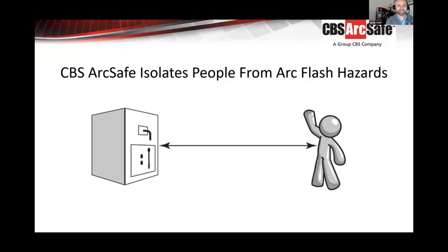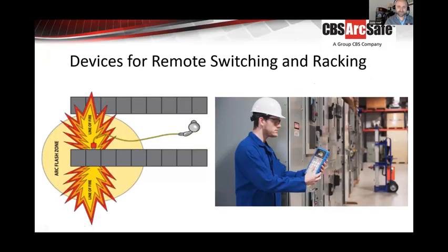We do that by using distance as a tool to keep people outside of harm's way when it comes to arc flash. And we do that by making devices that can be used remotely, whether it's with a cable or through wireless means, to stand outside of the arc flash hazard boundary while you're operating the equipment. And by operating it, I mean switching tasks or racking, where you're pulling the apparatus on and off the electrical bus bars. And the photo here is a pretty good illustration, looking from the top down, of a person standing inside of a lineup of switchgear and operating the device. And should there be an incident, that person is outside of the arc flash hazard boundary.